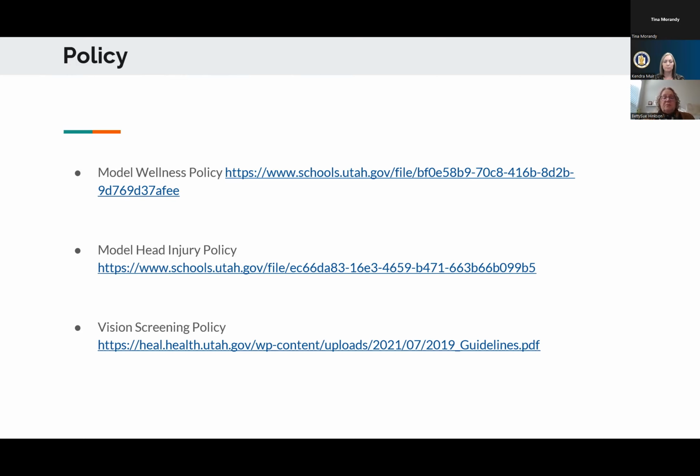Again, this is a model policy, and in the best of times, we would like to see all schools implement all parts of it, but it is something that you can look at and determine which might be appropriate for your school. The model head injury policy Kendra just referred to, again, in a perfect world, we would like all schools to follow it, but it's a model policy, so you can determine which areas you think are appropriate to implement in your school.